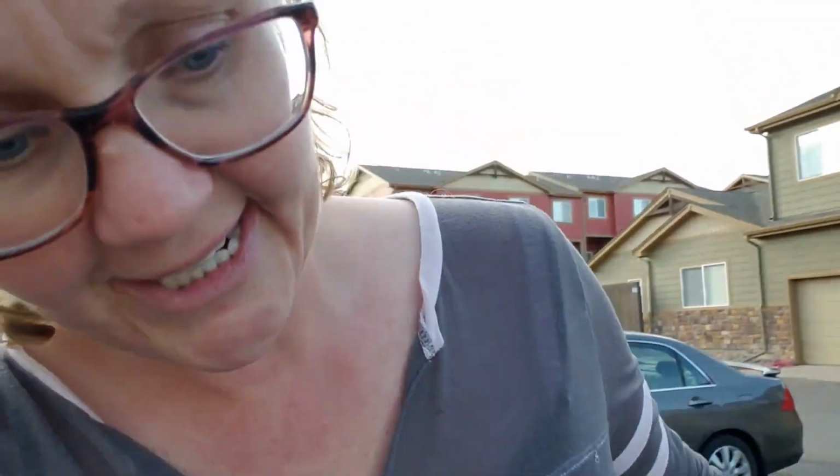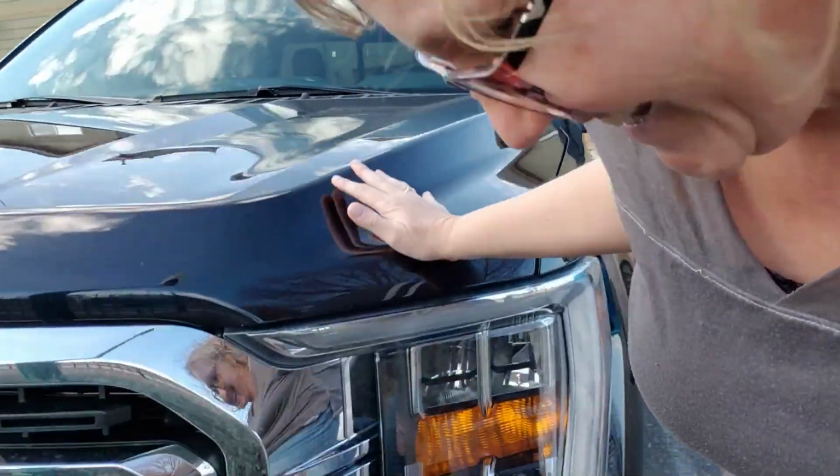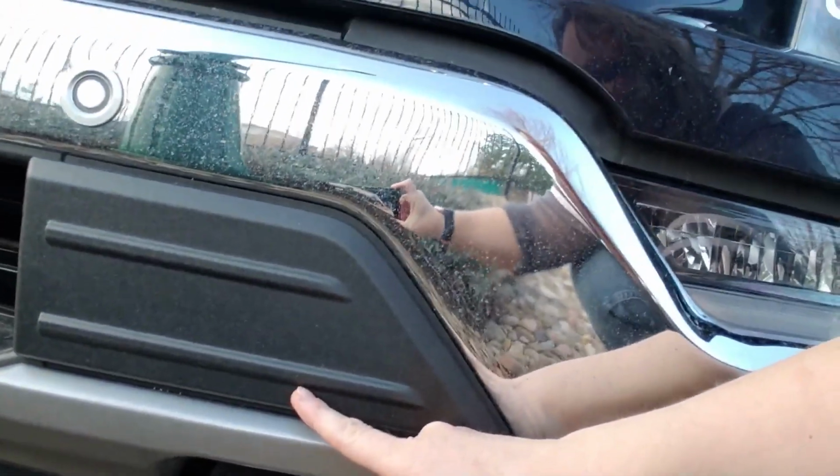So, finally, I called my handy dandy husband and he did some research and discovered that the adaptive cruise control, sorry for the background noise, I am in Denver. It's a lot noisier than our gearing house. The adaptive cruise control is behind this black panel.